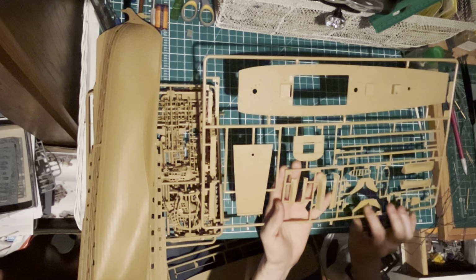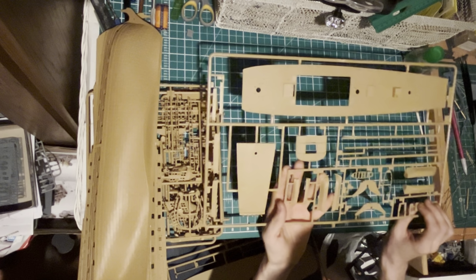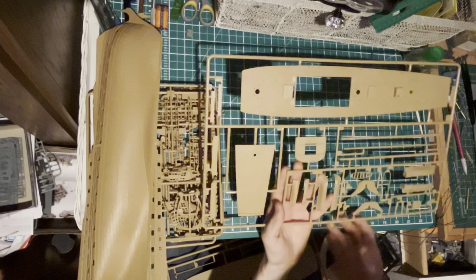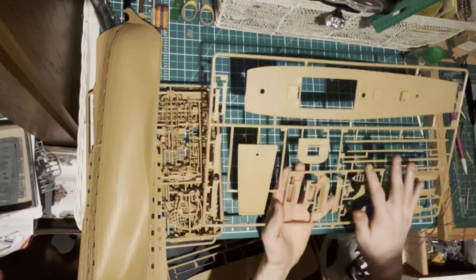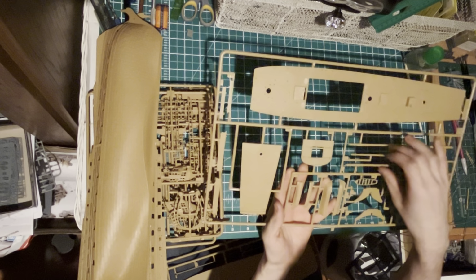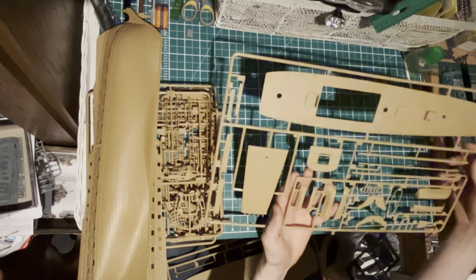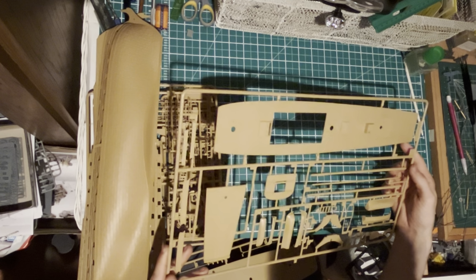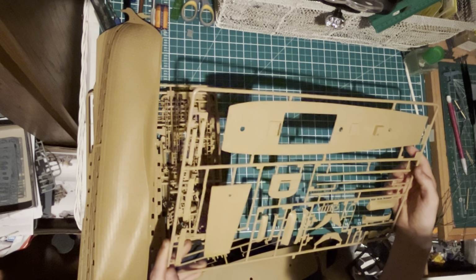This is probably for a stand. We have one of our pieces for our masts. And I want to say this is for all three of our masts. These are our three masts. Well, half of our three masts.